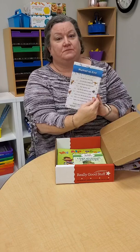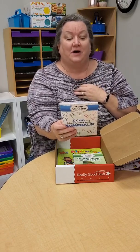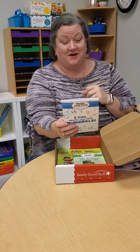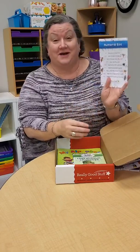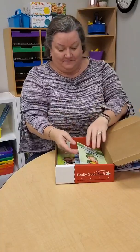Oh, numeral zoo. I wrote this a long time ago, I wonder. Let's see. 1, 1, the zoo is so much fun. 2, 2, you can see a kangaroo. 3, 3, look at the parrots in the tree. 4, 4, hear the lions roar. So you get it. So that's a fun little thing there.